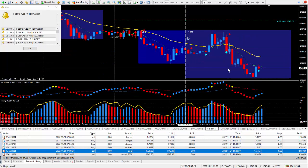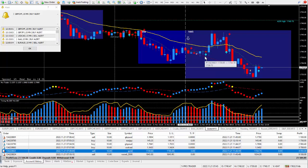Gold pays $10, and it does jump around more so than the Forex pairs. Could have easily just kept going down, but the market's very random and it does this, and keep in mind that 10 or 20 ticks usually will not hold.